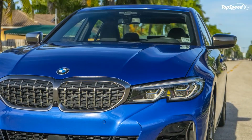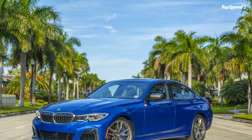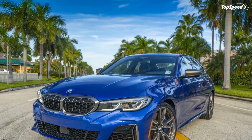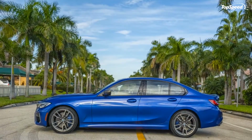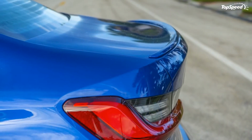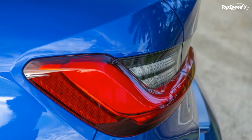and that plays well in its favor considering it competes against models like the Mercedes-AMG CLA 45 and the Audi S5 Sportback. Where BMW really excelled here is that the body lines on the hood and the design of the bumper are still visible from an eye-level view when you look at the M340i dead-on. It evokes a feeling you just don't get from the standard model, which is admirable given how little the side profile itself actually changes.